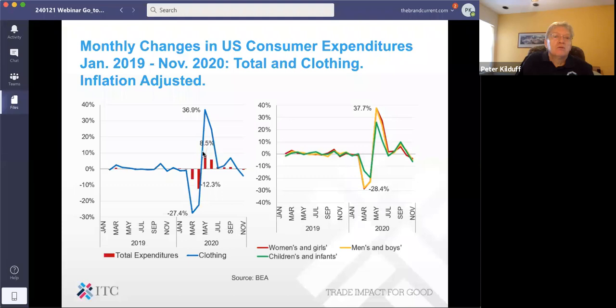So spending recovered, but given that it had fallen sharply previously, it didn't recover to where it was before. And then the blue line here is apparel, so total spending on clothing. And so we can see that in the depths of the recession, clothing spending fell 27.4%. So remember when COVID came along, they closed all the stores, that people couldn't go out.